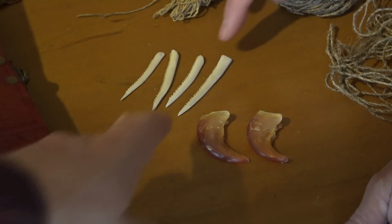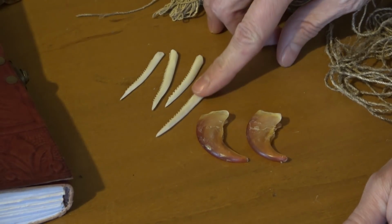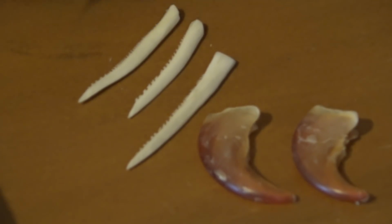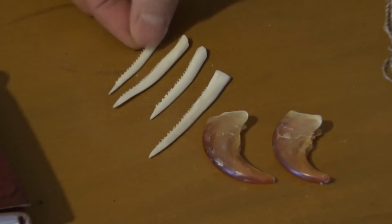Yeah, so these are the venom spines that are inside of the fins. And they're like a bony structure with almost like a toothy sawtooth kind of an edge. They're really attractive when they're all shined up.